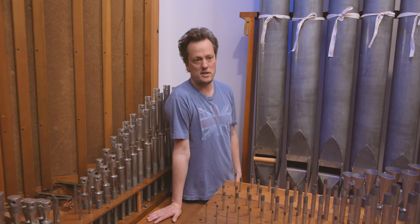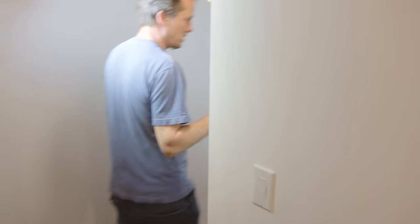But this is the main chamber. So now we're going out of the main chamber and past the percussion chamber to the solo chamber, which is where most of the pipes are in the organ.